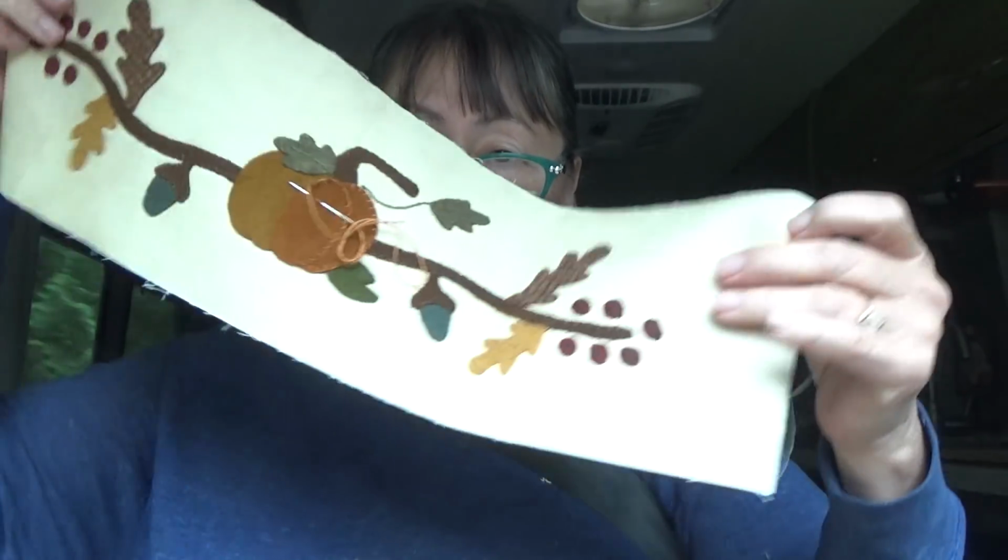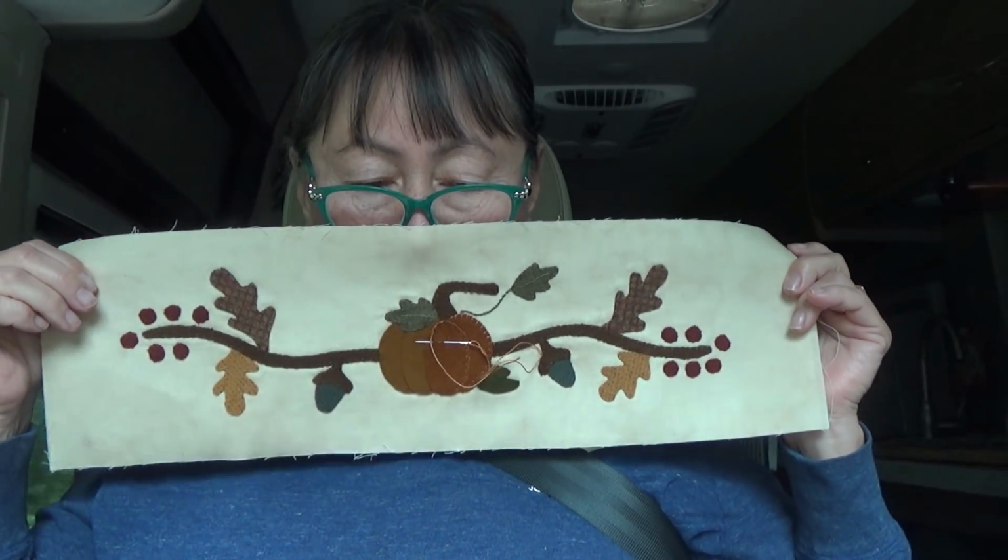But what I have been doing is stitching. And I have to say, there is nothing that is more fun about stitching on the road than a Buttermilk Basin pattern. And I am working hard on my autumn project. So here we go. Here's one.